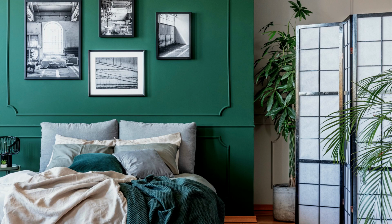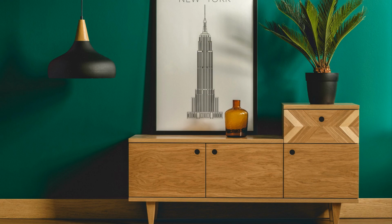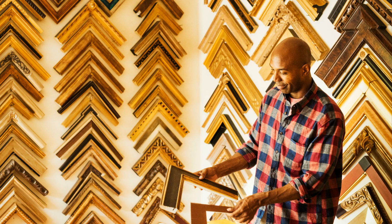Three: focus on color, but don't forget about style, mood and theme. It's easy to find complementary colors, but it's a bit harder to nail down your style preference and how you want someone to feel when they enter a room. Choose the right type of picture frame.